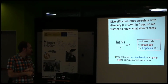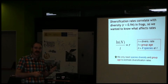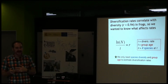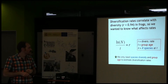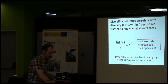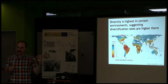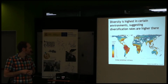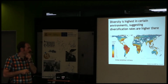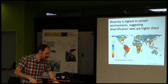Now, the nice thing is that we only need species diversity and age to estimate the diversification rate. The not so great thing is that it's a really simplified way of looking at diversification, and there are some drawbacks to it as well. But the advantage here, what I'm going to run with, is that we can estimate this for even poorly sampled groups of frogs.